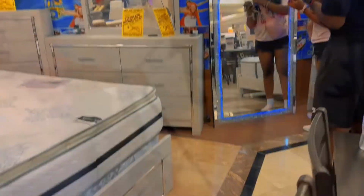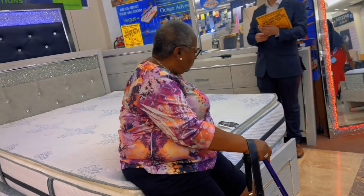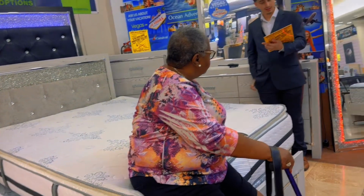But I won't buy the mattress here. I'll buy the mattress somewhere else. Like, I bought a mattress from Red Barn. Red Barn ain't got no good mattress. Girl, my mattress good. Oh, you can get it with or without? With or without? Without. Let me check it like that.